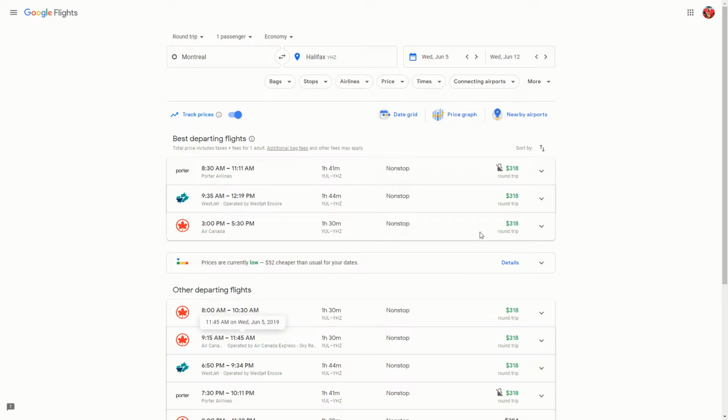So if the price, let's say, goes lower than 318, let's say it goes down to 290, you're going to get an email from Google Flights to your Gmail account that you have to have linked, which is up here, saying flights to Halifax on June 5th, coming back June 12th, have lowered to this or have gone up to this. It lets you track all flights.